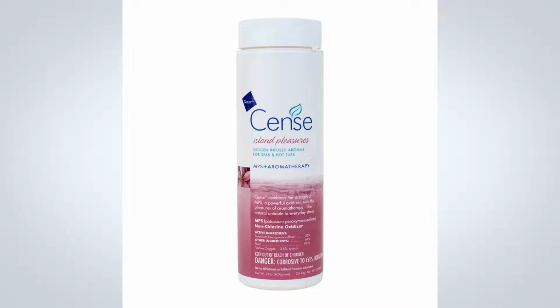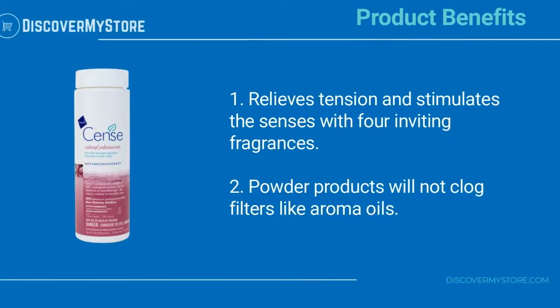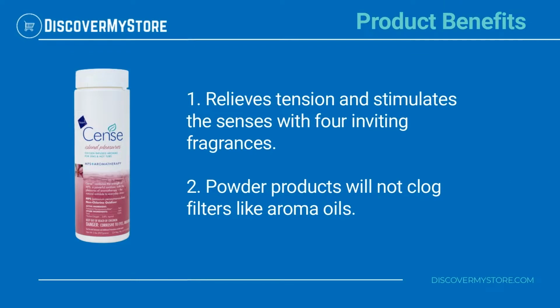After treatment, all that remains will be the soothing aromas of mandarin, coconut, pineapple, vanilla, and soft jasmine in the softened water, leaving you nothing to do but soak your worries away. Product benefits: relieves tension and stimulates the senses with 4 inviting fragrances. Powder products will not clog filters like aroma oils.